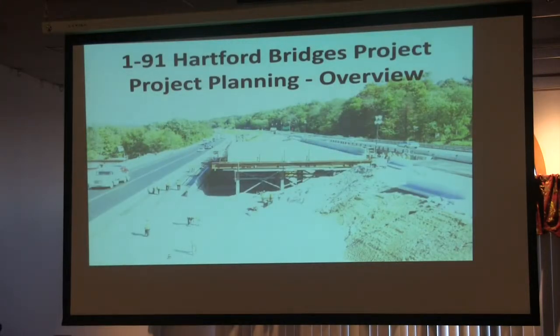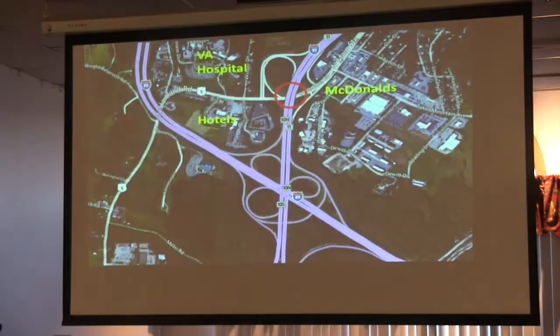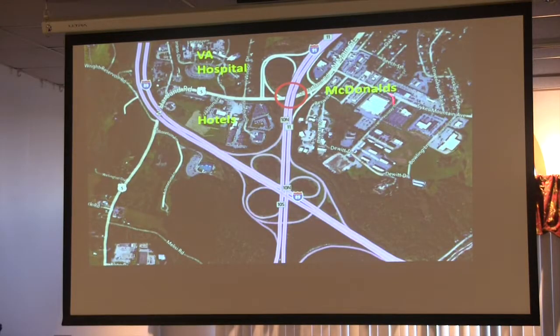So the Hartford, it's the two bridges over the interstate. It's located on Interstate 91. It's just north of Exit 11. I'm sure most of you know what it is. If you're here thinking it's a different bridge, you're at the wrong meeting. But it's over US 5, and it's located in a fairly high traffic area. Here's the overview. You can see the McDonald's, the VA hospital, and some hotels here, and there's our project location.